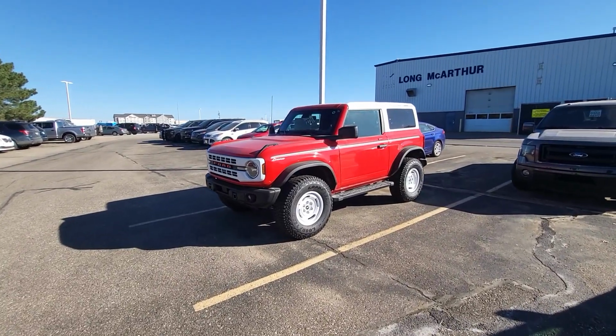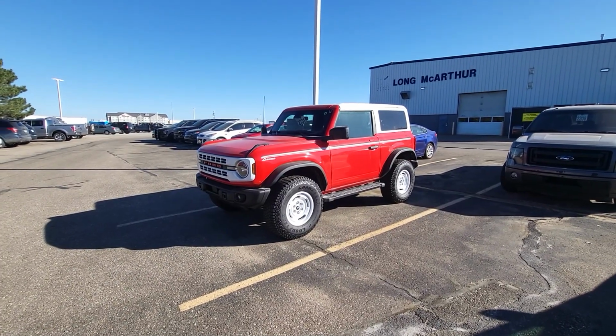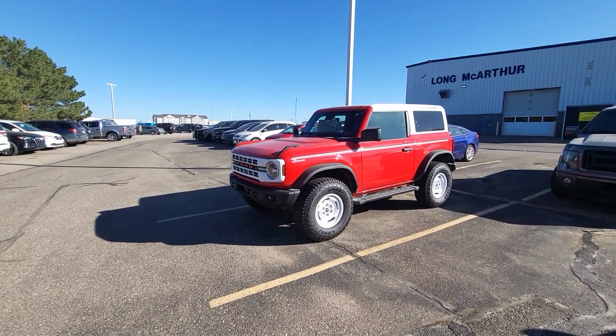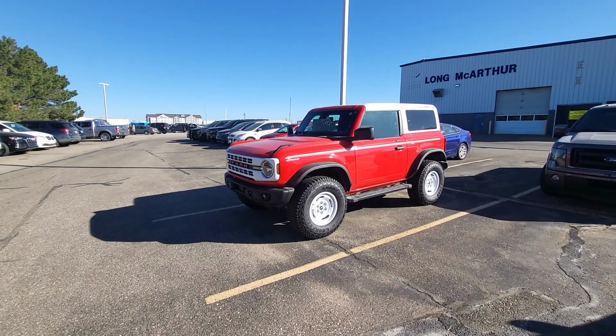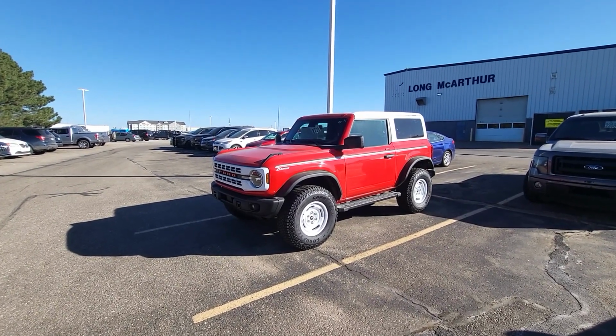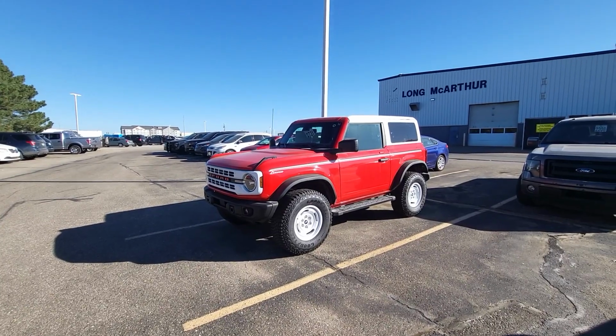These are very rare because right now they're not producing these, and you can't even order one for '24 right now. They have closed the order banks down. So they are struggling building these. So this is a rare vehicle, and we do have this in here marked up a little bit.